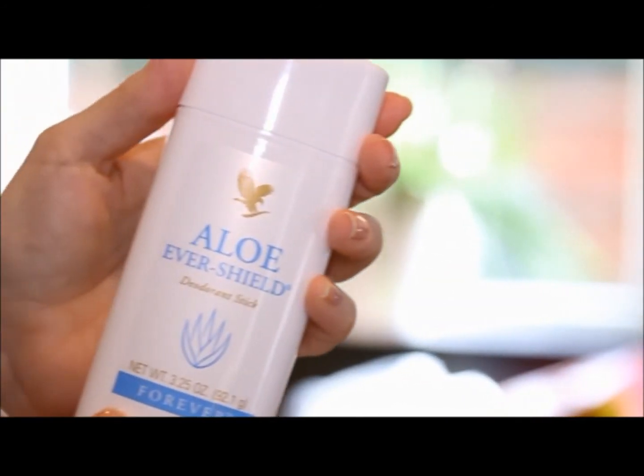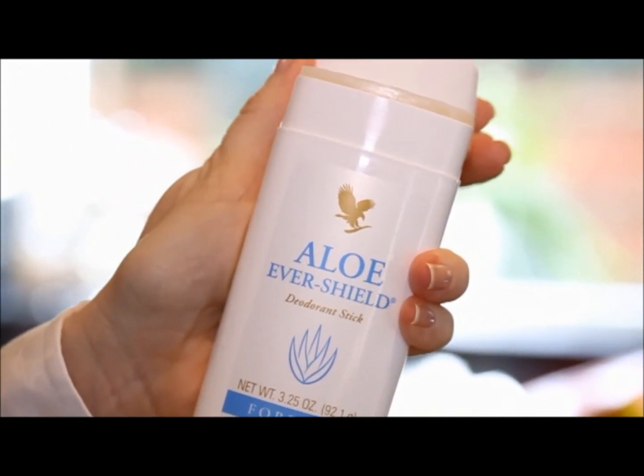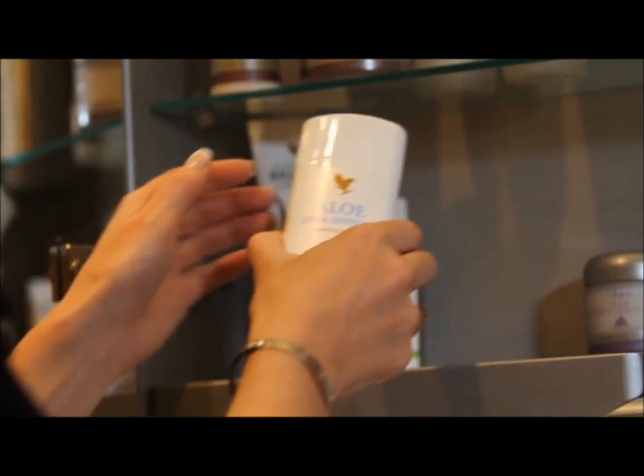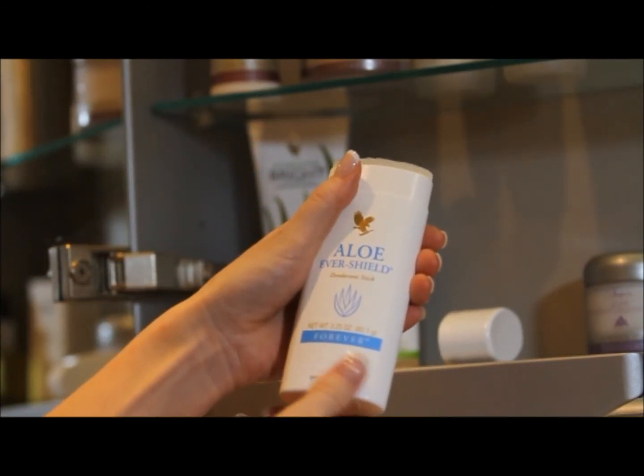Our Evershield deodorant is very effective. It's very, very kind on the skin. Aloe vera is the principal ingredient. You don't get any staining with your clothes as you do with so many of the products, and that's due to the aluminium salts, which we also know is a chemical, and we don't have that in our product.